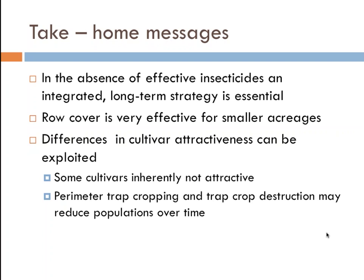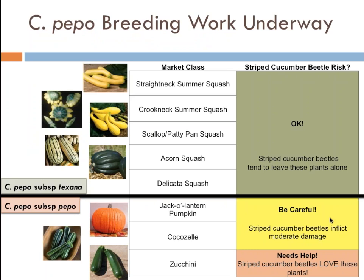And perimeter trap cropping and trap crop destruction, taking advantage of that differential between a less attractive main crop and an attractive perimeter trap crop, may reduce beetle populations over time. So I'm going to turn it over to Lauren now.